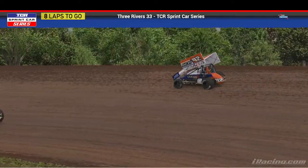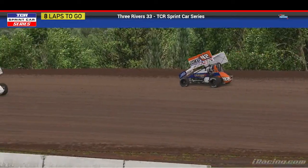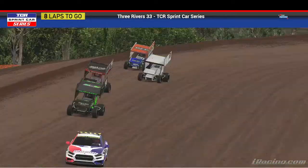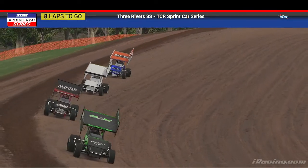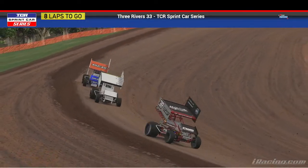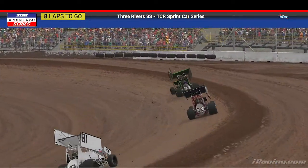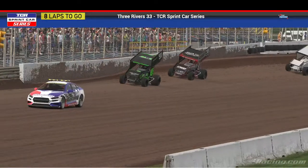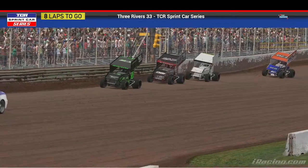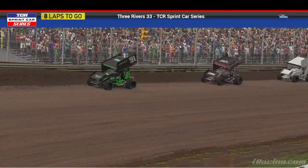So there you see the 42. That'll be Ken Lundberger, who we thought was going to challenge for the lead until that most recent yellow. And he'll find himself right now going to the tail end of the field. Still got some time to make up those positions. But the two heat races we'll have tonight, and of course the 33-lap main event, the Three Rivers 33.